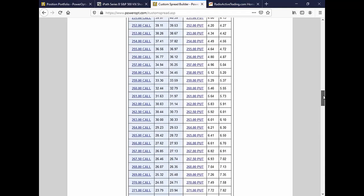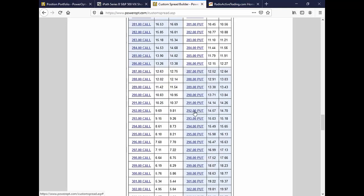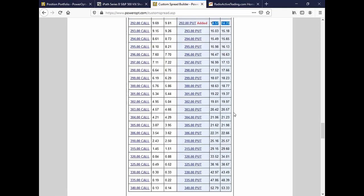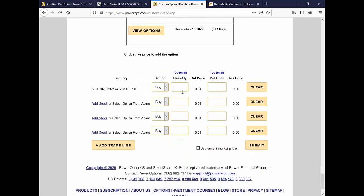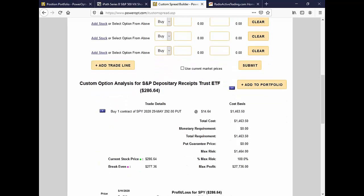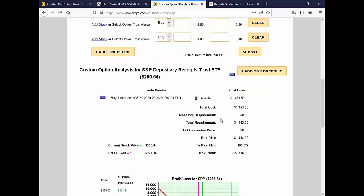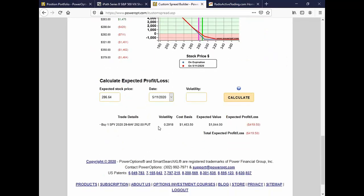Okay, we want to look at that 292 that was suggested by the long option finder, right about at 1450, 1470. So let's just buy one. Again, Octavio's question is, where do I find the implied volatility on the profit and loss chart screen, or can I get it to autofill? It's already autofilled, and it's right there.